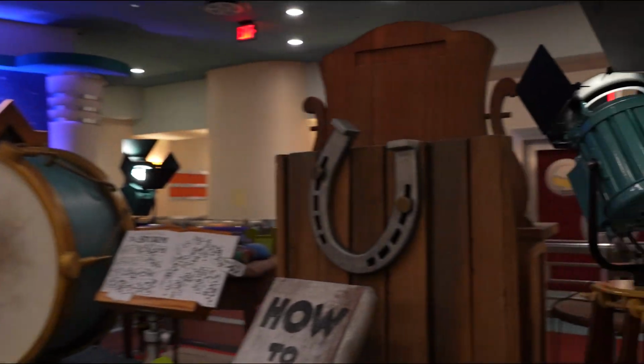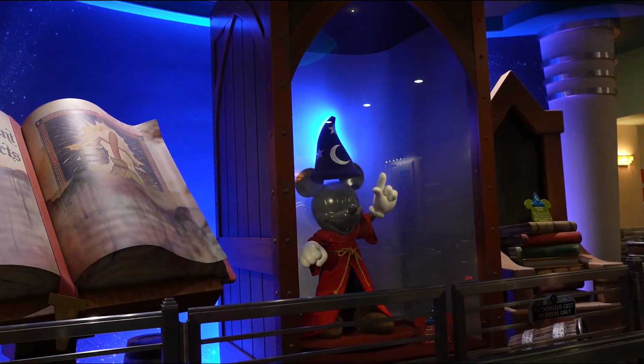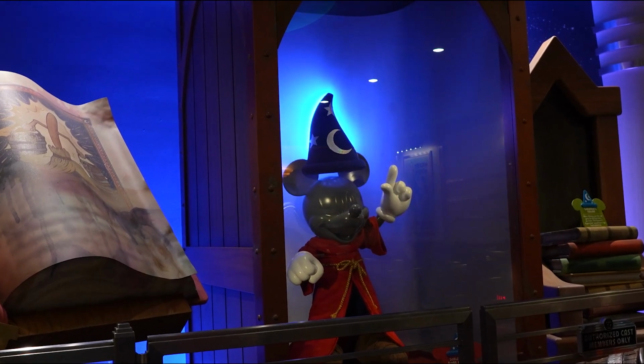Of course, Mickey's first feature film role was in The Sorcerer's Apprentice in Fantasia. We've got his original costume on display, including that enchanted blue sorcerer's hat, which every now and then a little bit of extra magic causes it to float up into the air.